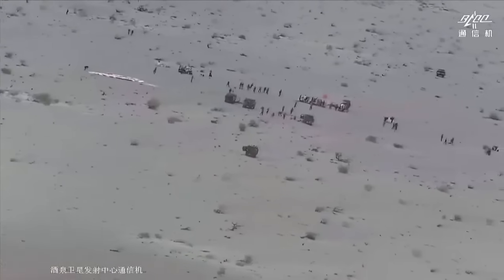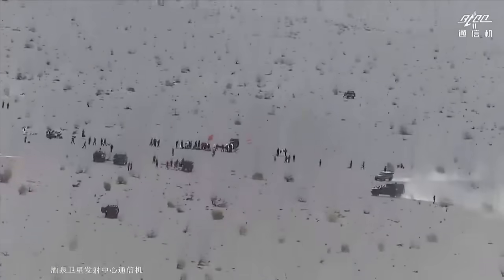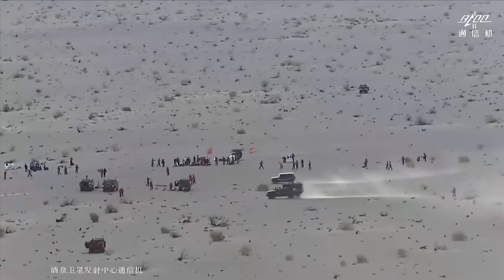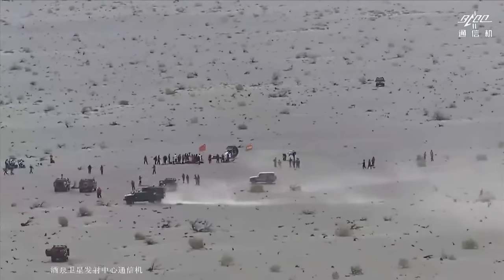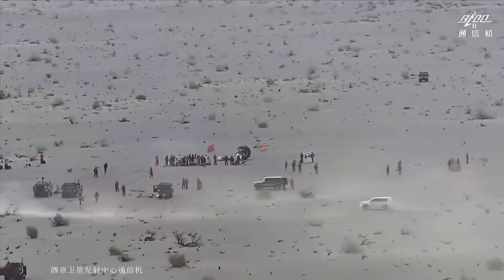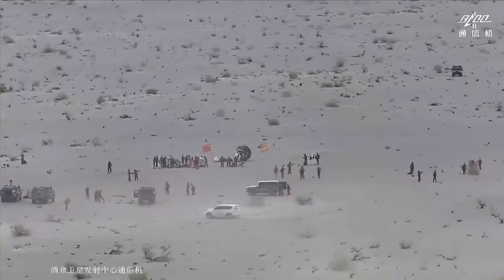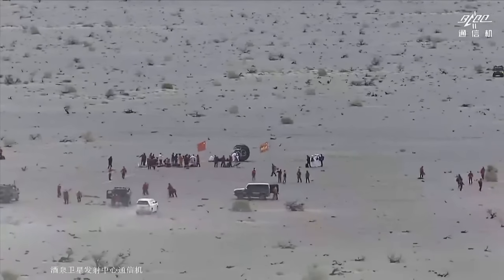That's another announcement of the coordinates of the landing point. And more rescue vehicles are arriving. So this is the Gobi Desert, in the Inner Mongolia autonomous region in northern China, and those are the three Shenzhou 15 astronauts safely back home. And now for the rest of their recuperation, how long could that take?